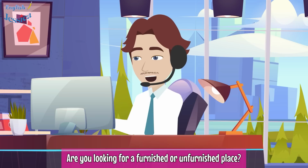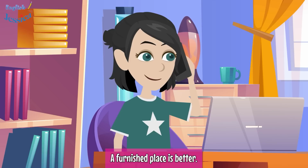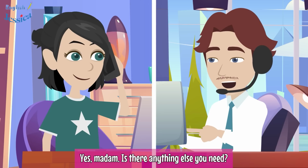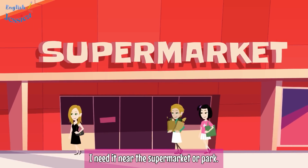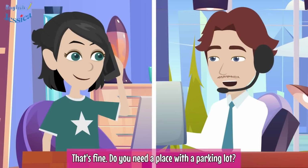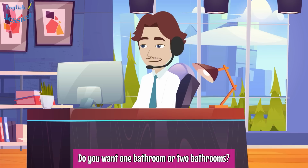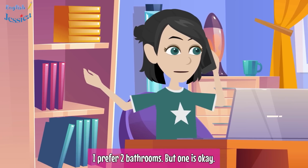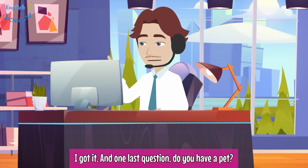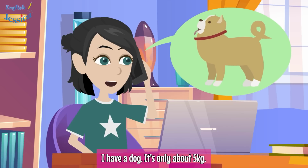Are you looking for a furnished or unfurnished place? A furnished place is better. Yes, madam. Is there anything else you need? I need it near the supermarket or park. That's fine. Do you need a place with a parking lot? Of course. Do you want 1 bathroom or 2 bathrooms? I prefer 2 bathrooms, but 1 is okay. I got it. And one last question. Do you have a pet? I have a dog. It's only about 5 kilos.